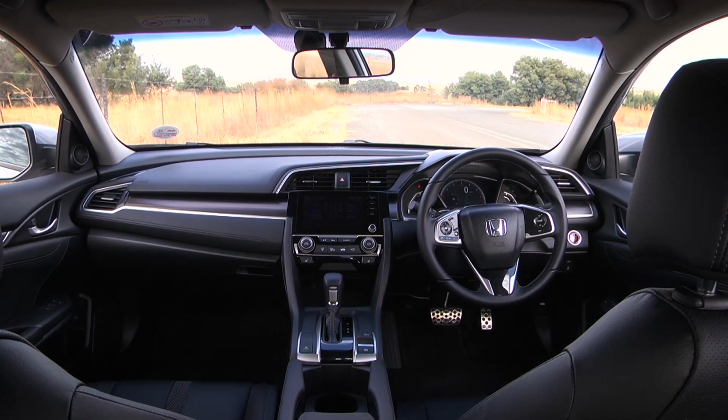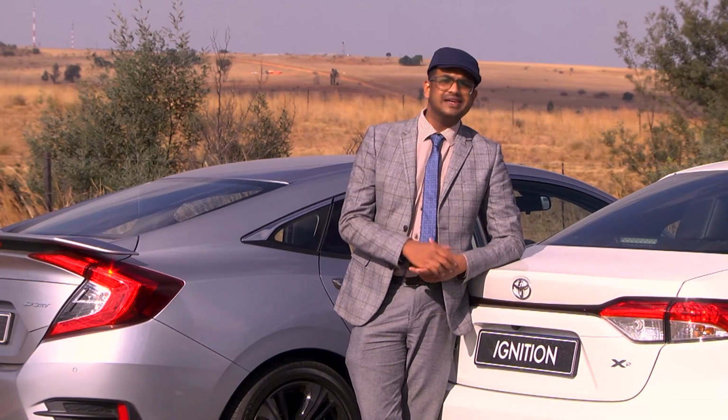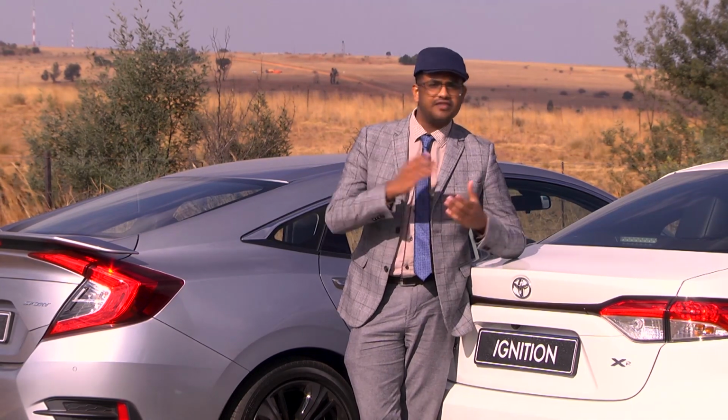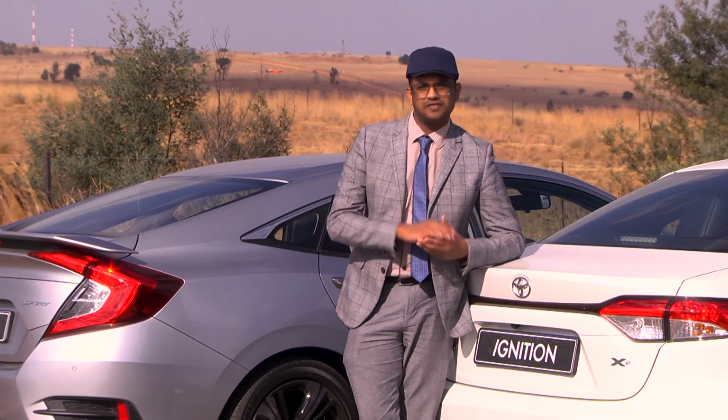513,300 Rand. Still, good cars, the both of them, and certainly easy to recommend if you're the kind of buyer who wants to stray away from the sport utility vehicle and crossover realms.